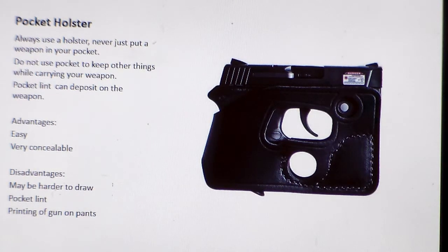Pocket holster. This is a good point. Always use a holster. Never just put a weapon in your pocket. You never want to just put a weapon in your pocket, in your belt, anything. You always need to have a holster.